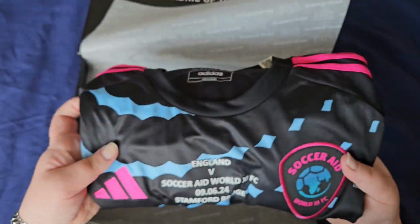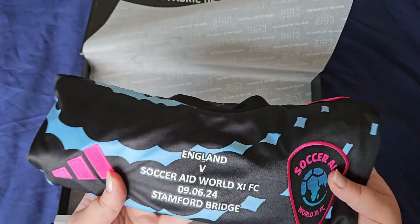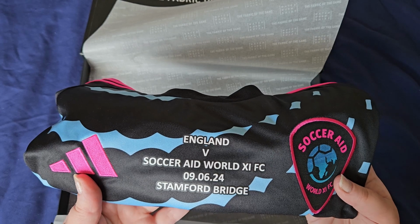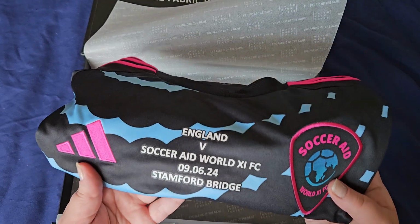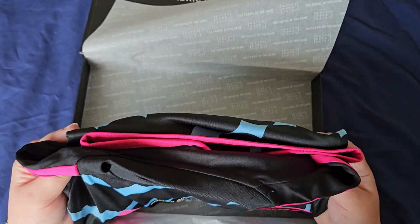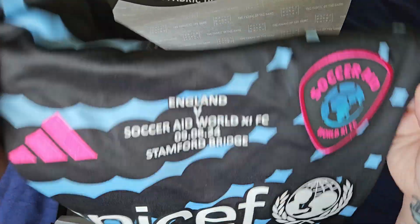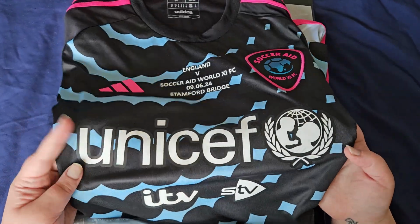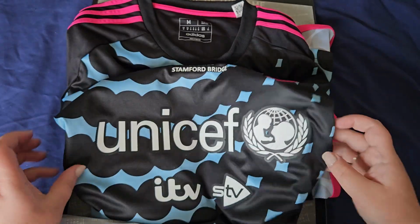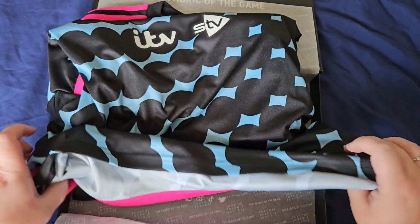So, as you can see, it's from the World team, but it says England versus Soccer Aid World, 9th of the 6th, 2024, Stamford Bridge. And I love these jerseys so much. It's a size UK medium. And UNICEF, ITV. It's got a little bit of damage on here, but just goes to show that it's game worn for all of 15 minutes, but it was game worn.